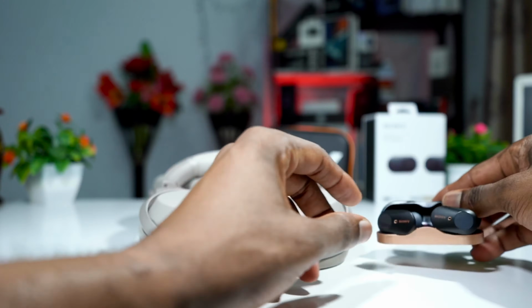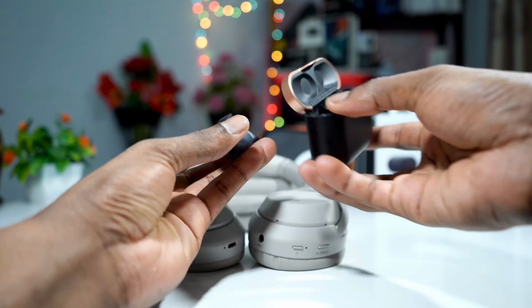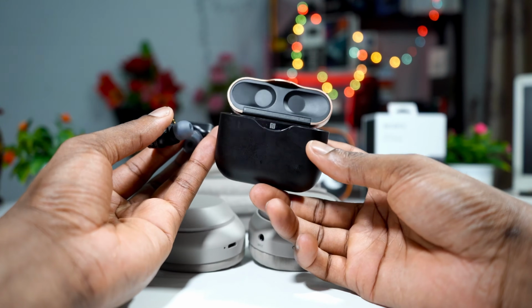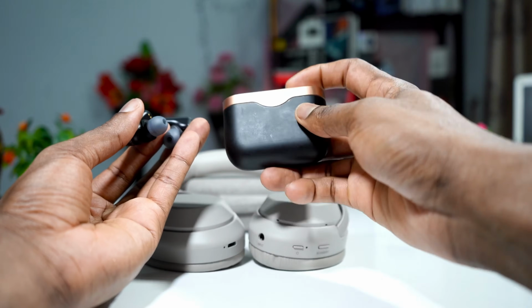For the WF-1000XM3, it's really small. The charging case, a lot of people complain that it is big. I mean, for me, I think it's all right because it has more battery life, which I prefer over the size. If it was smaller, it would have less battery life. So I like the size of it.